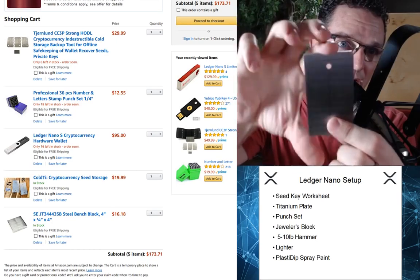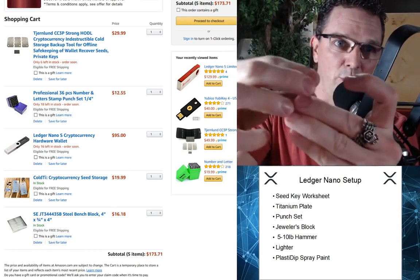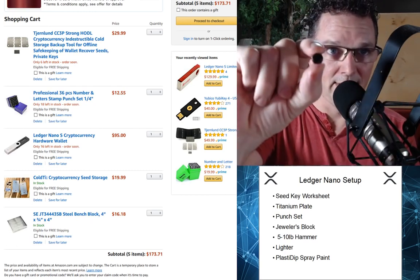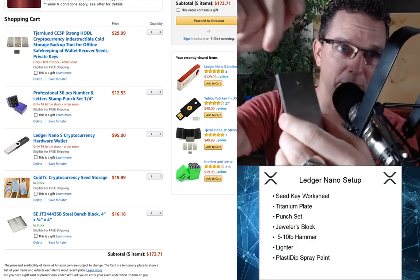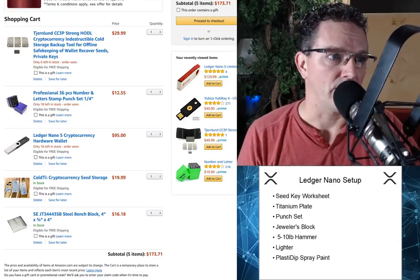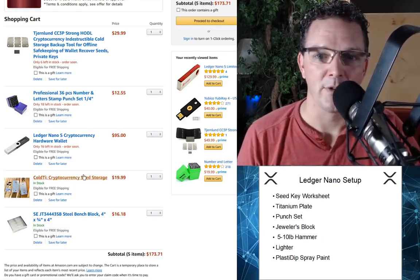And then these are the seed word plates. Now I like this one. It comes with two in a pack like that. It's designed so that you use these little plastic screws to go through these two holes in the middle to secure them together, and then you use stickers. Here, let's actually bring this up here so you can take a look.